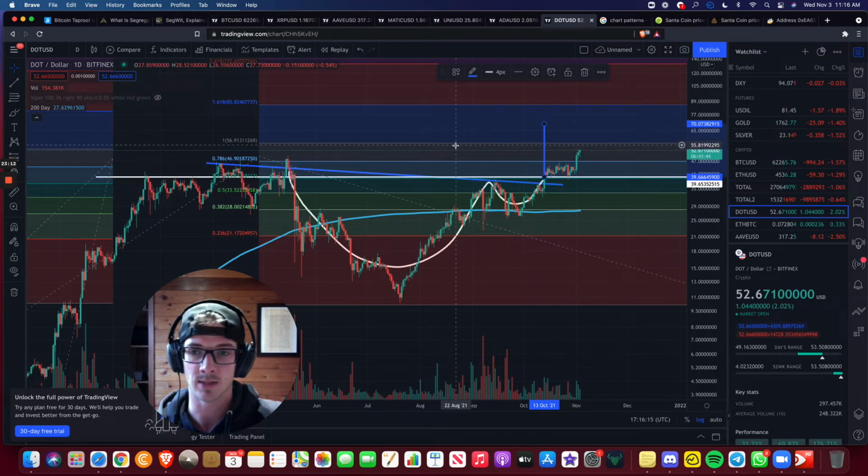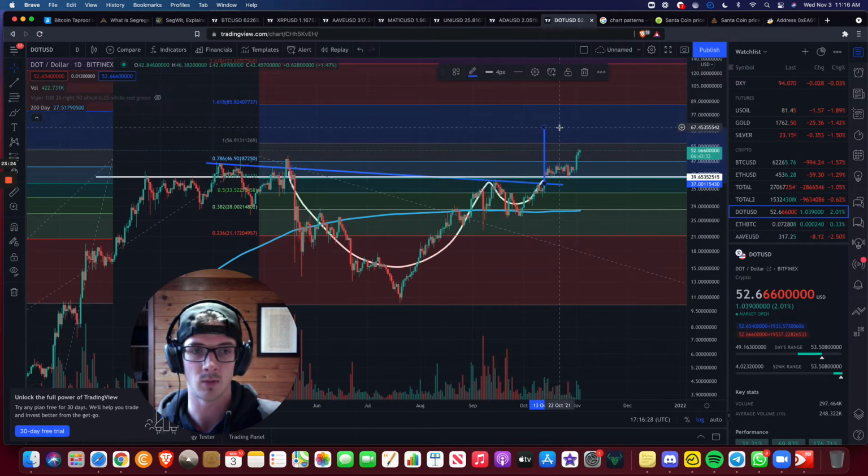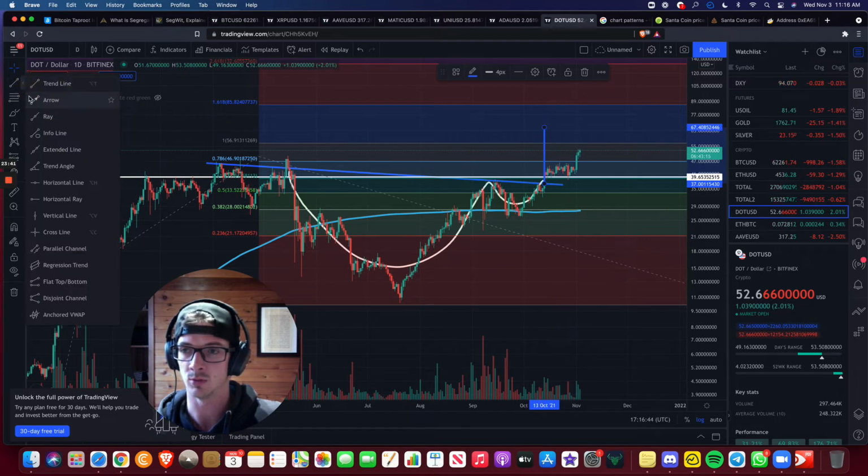The next levels I'm looking at for DOT here would be right around 57. And then this measured move is from the bottom of the cup and handle here. We apply that to where it broke out, and so then we could have a $67-ish DOT at that point. That would be the measured move to hit that. We also have resistance at the 1, so around 57, and then the 1.618 at around 85. So those are the next few levels to look at, in my opinion.